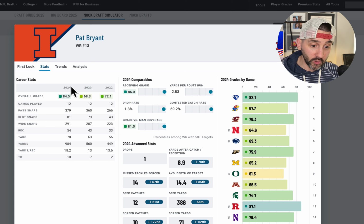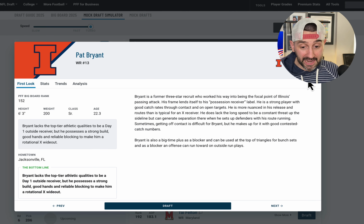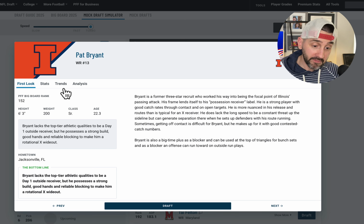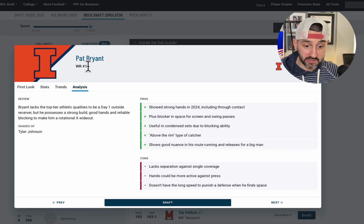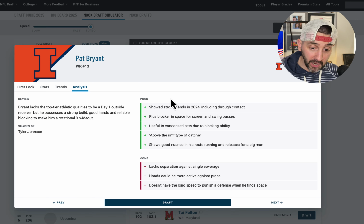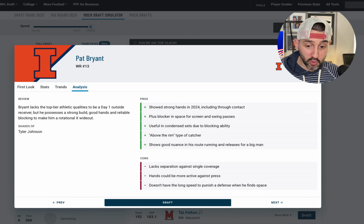Pat Bryant from Illinois, really, really good player. 6'3", 200 pounds. Could definitely be an X type of wide receiver. Very athletic. One of my favorite players in this draft, right? Because he's got above the rim type of catcher. He is great at going up and getting the ball. He's a true X wide receiver.